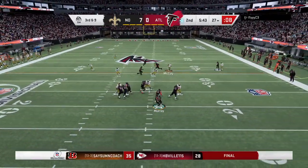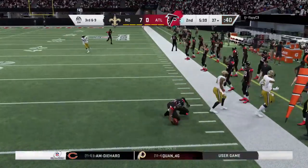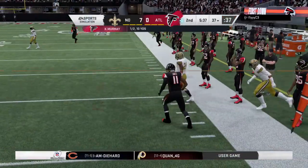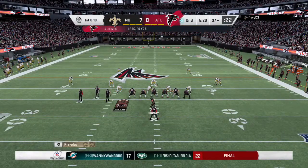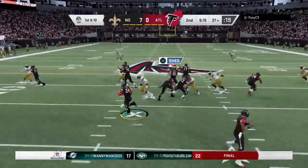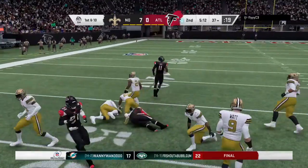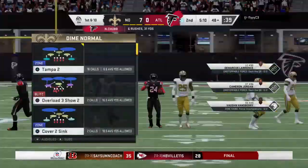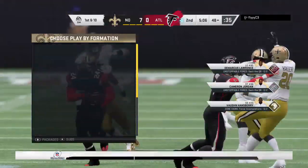Throwing is Murray on third down. Line of scrimmage, the 37 on first and 10. On the carry, it's Chubb. He's got a first down and then some. Across the 50 and down to 48. 15 yards, first down, Atlanta.